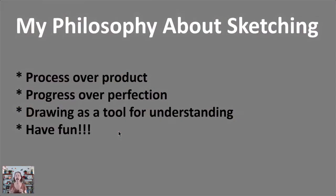Okay, so now we move on. For those of you who are new, we went over the basic anatomy of the tapirs, and now we'll just do a little short intro about my philosophy about sketching, and then we'll go right into the sketching.